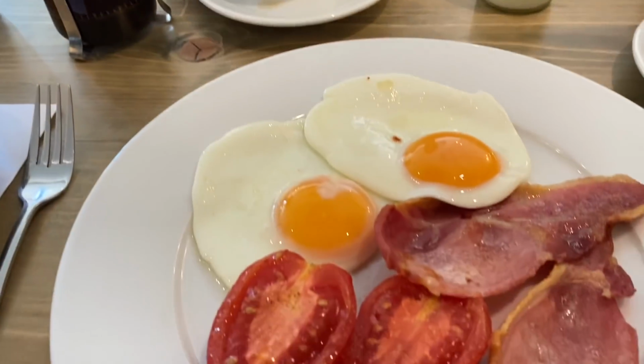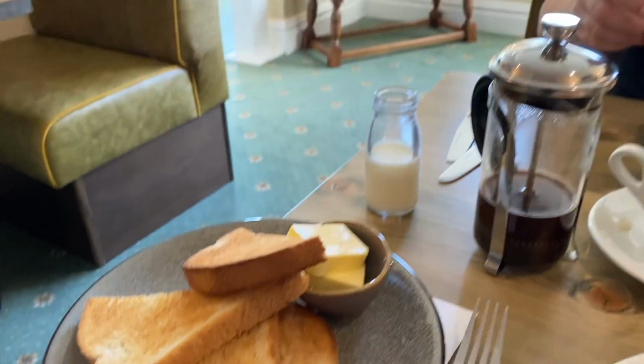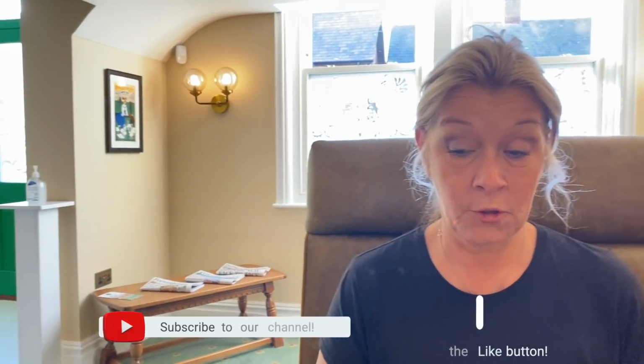There you are, see? Bacon butty, bacon and egg, toast, and a great... Great service. Great service here. Can't fault it.